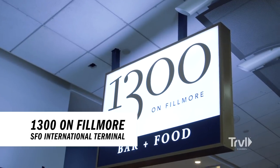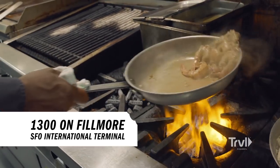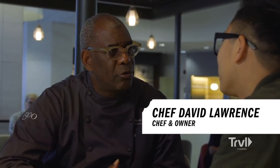At 1300 on Fillmore, you'll find a menu of elevated Southern dishes, courtesy of Chef David Lawrence. It's a modern spin on American tradition. 1300 on Fillmore did not start in the airport. Can you tell me a little bit about the history of this place? It actually started on Fillmore Street, which is in the middle of San Francisco. It was known at the time as Harlem of the West. And so we wanted to bring all that back, all that jazz, that clamor, and that food, and all the stars there. And that's how 1300 was born.